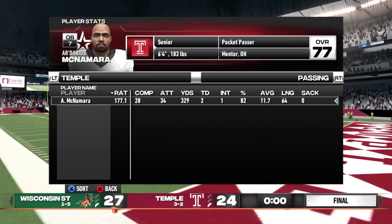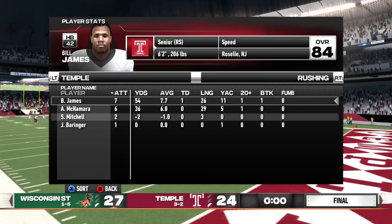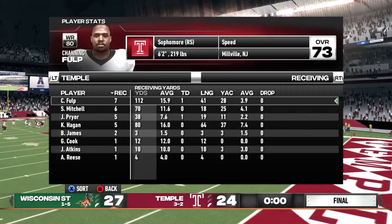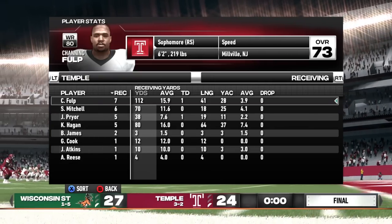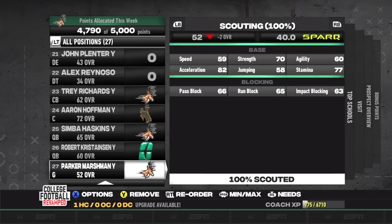Their Darius McNamara went 28 of 34, 329, two touchdowns and one interception. He was efficient. I thought they were going to run the ball more. Bill James had 7 for 54, but Channing Pope was their leading receiver, 7 for 112. So we get the victory, and now we look at recruiting.